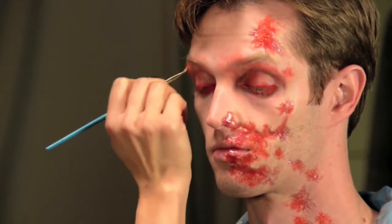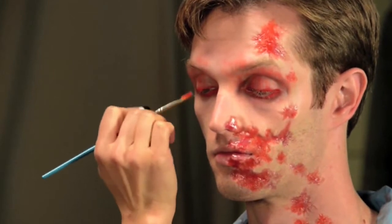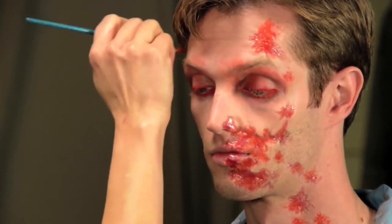Remember to think logically again. When you're irritating the eye area, it's not just going to be concentrated right over the eyelid. You want to spread it around and bring it down below the eye, into the temple, and above the brow bone.